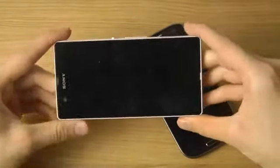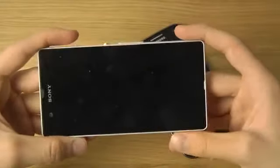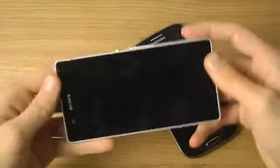One thing that's very bad with the speaker is I don't think it's very loud. And many times when you play a game, you hold the device like this, you have your thumb here on the speaker, so you don't hear it that well.